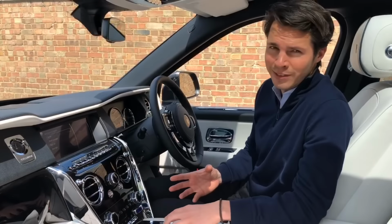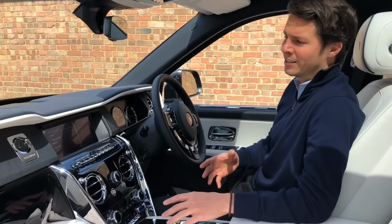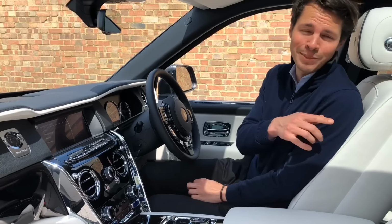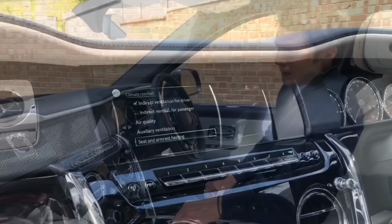So what's also pretty impressive is the different climate settings. Not only do you have heated and ventilated seats, you also have heated armrests. I'm talking about the central armrest and the rear passenger's side armrest. You can heat those at your convenience.